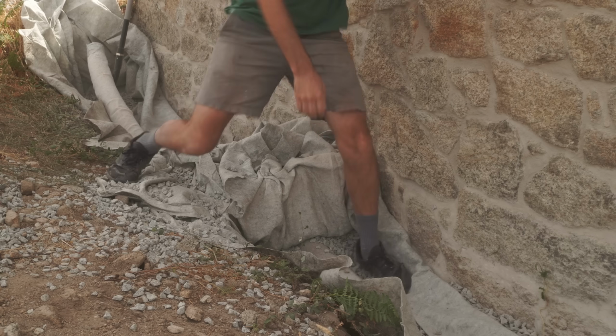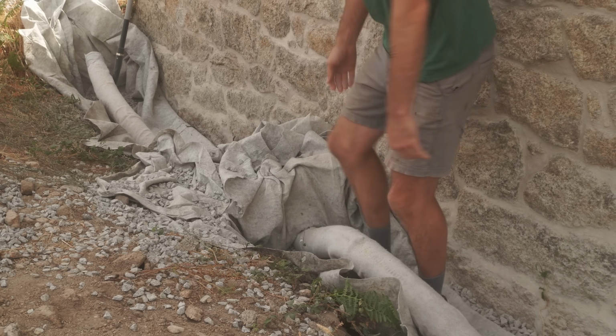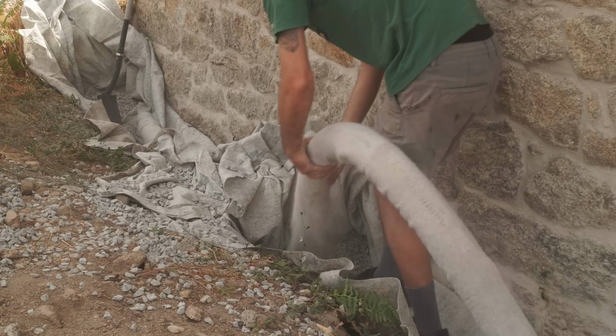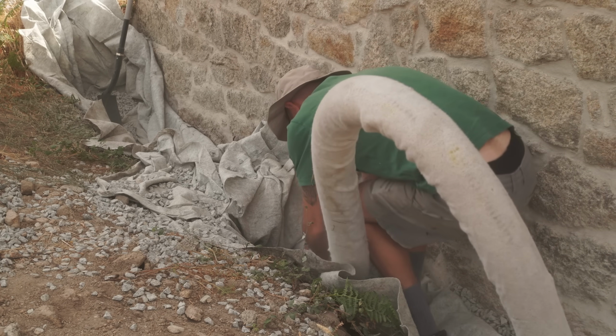So I'm going to try and take advantage of that energy and get the pipe up in the drain, get all this fabric out, get out as much of the rest of this gravel as I can, and then we can start filling it back in and crack on with the new one.